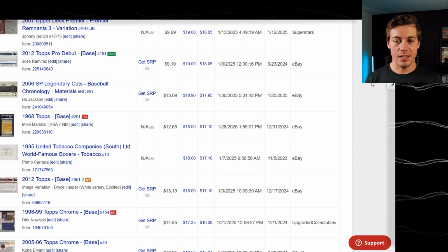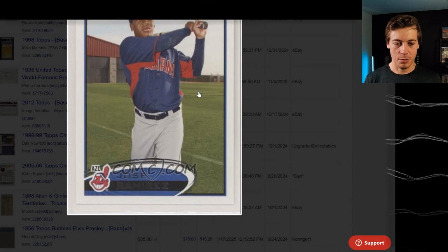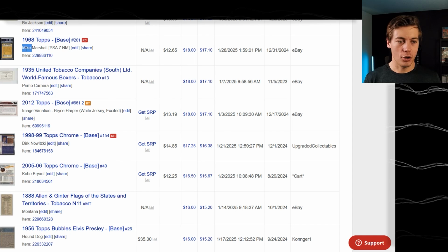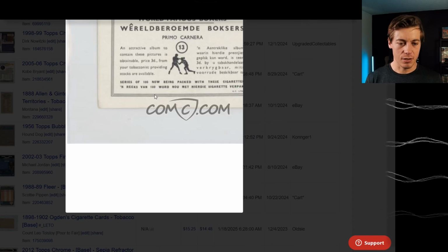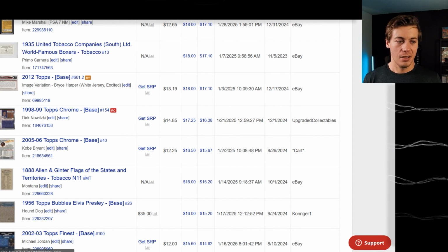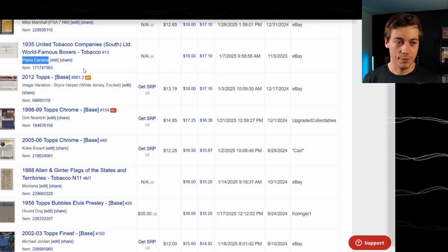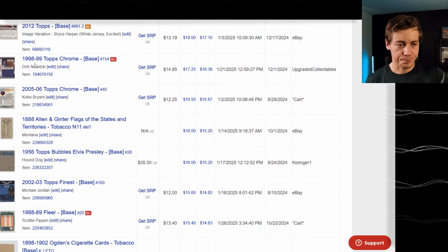Jose Ramirez, 9 to 18 bucks. Also something I saw. Jose Ramirez stuff doesn't get as much love as it should, but yeah, you can do pretty well there. Mike Marshall in a 7, 12 to 17 bucks. 1935 Primo Carnera. I think this is a card I was iffy on initially putting on the site, but sometimes you gotta get money back. Primo Carnera, very, very famous boxer. Look up his information if you're familiar. I do still have his 33 Sports Kings in my PC.